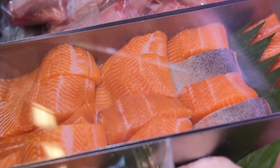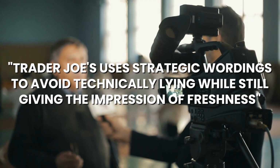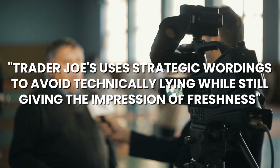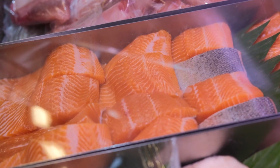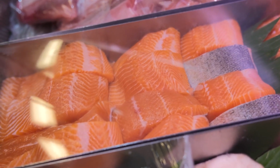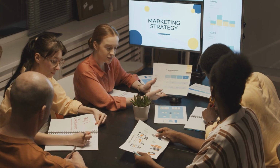And here's another surprise. Many Trader Joe's meat and seafood items are previously frozen, even when labeled fresh. Industry insiders say Trader Joe's uses strategic wording to avoid technically lying while still giving the impression of freshness. That fresh Atlantic salmon might have been frozen solid a week ago and then thawed in-store for display. The only thing fresh is the marketing?